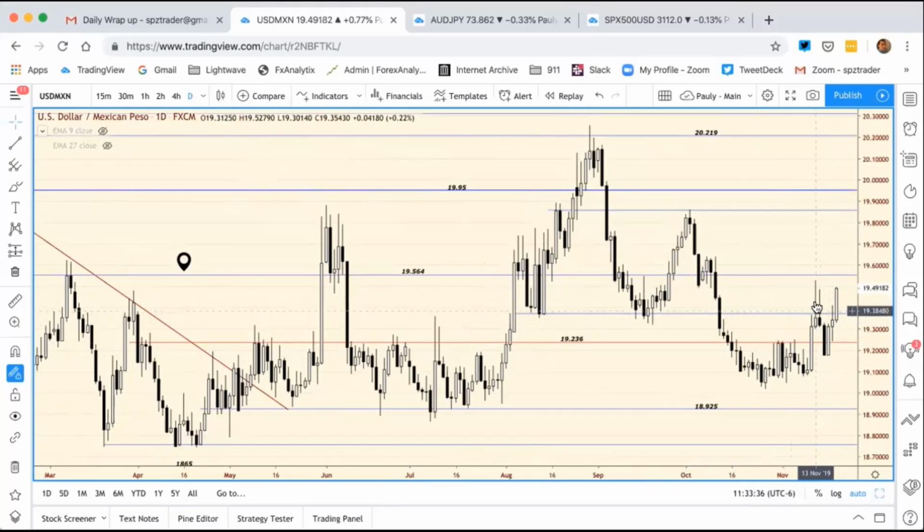Bias chart resistance we had today was 1943, I believe, and we're above that right now. So we do have this level up here at 1956. See whether or not we can make it there.